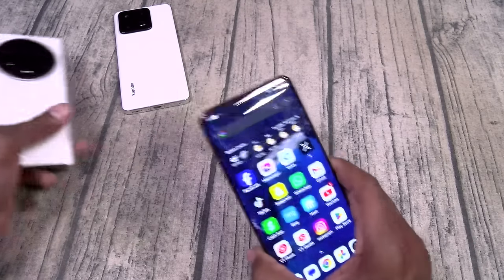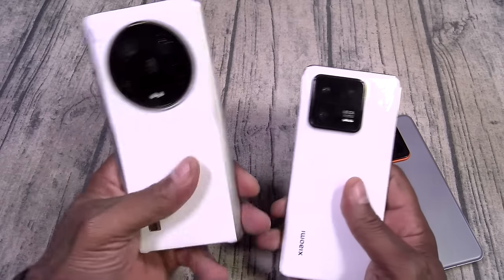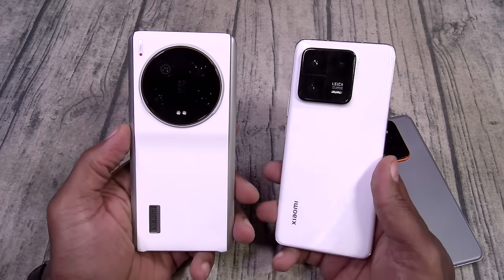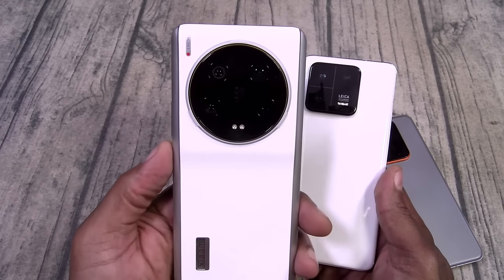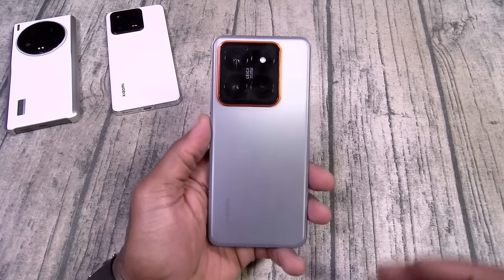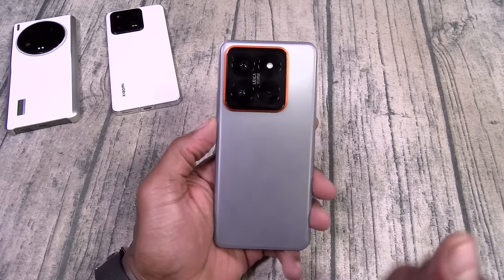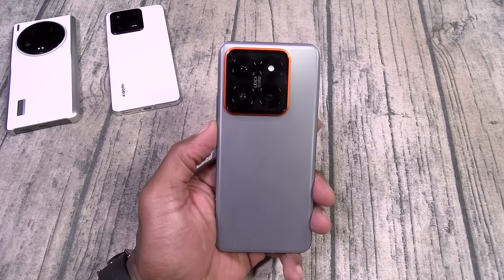Buying a 14 Ultra if you could just buy the 14 Pro. It almost didn't make any sense buying the 13 Ultra as opposed to the 13 Pro. Basically, just more zoom on the camera and a bigger sensor. So I think they're going to go that same route for the 14 Ultra. But if you buy the 14 Pro, you're going to be impressed with the cameras.